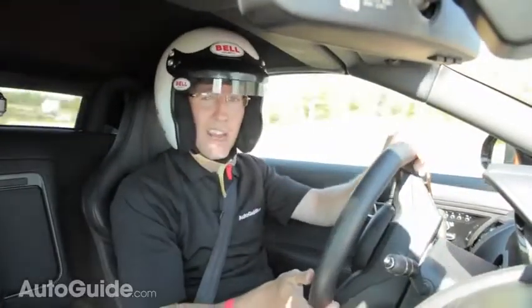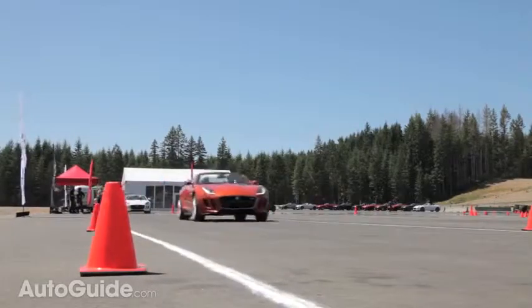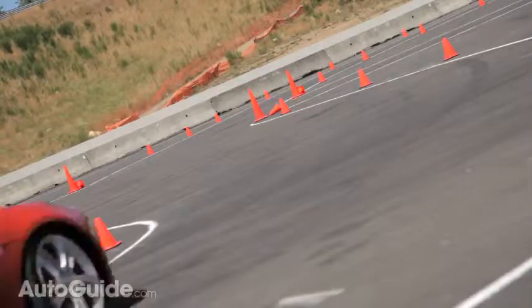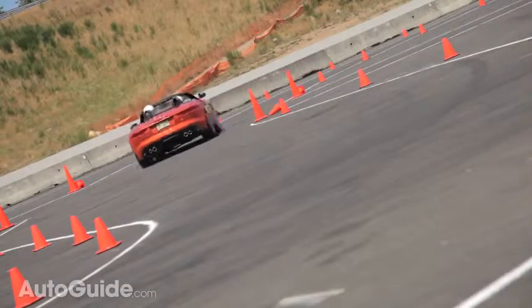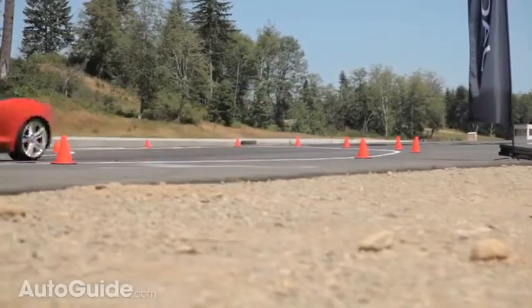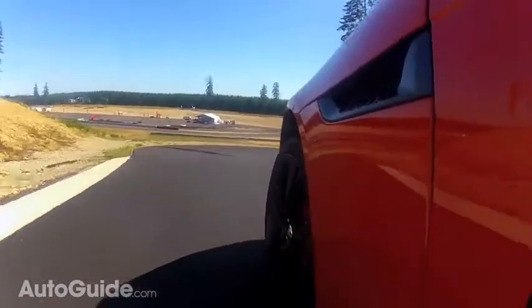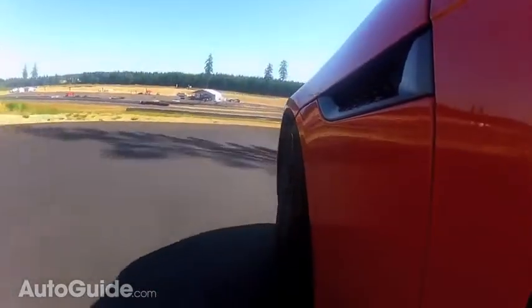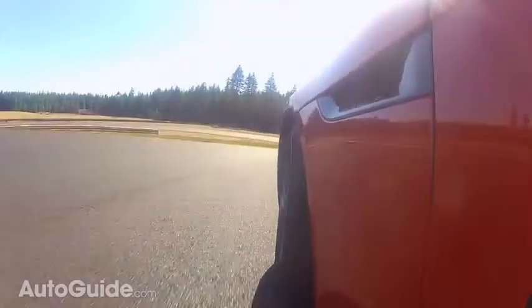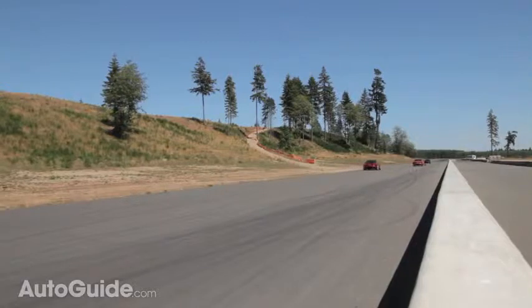Significantly smaller than any other Jaguar currently on sale, you also sit 20 millimeters lower than you do in even the XK RS, and that really means you just feel like you're connected to this vehicle. The hydraulic steering in this car is really great, and it's also really quick. Now, combine that with a short wheelbase, and you get a vehicle that just really wants to turn in. It's really maneuverable. The car's balance is also really remarkable.